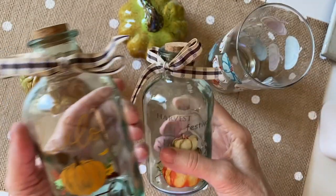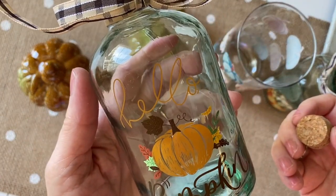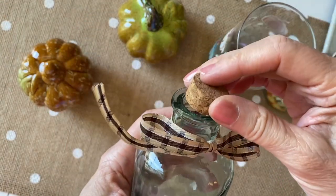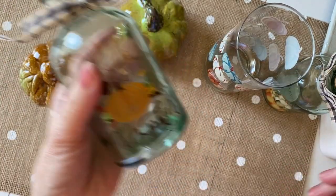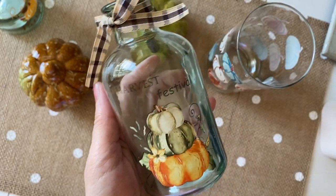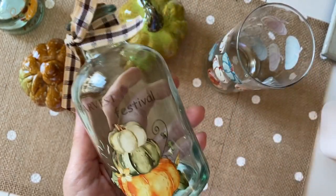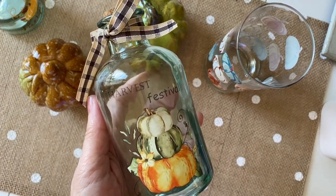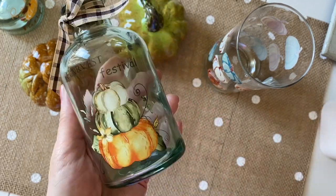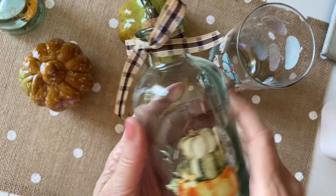So they had these little jars, with a little cork. This one says, "Hello, pumpkin." I'm not a big fan of the words usually, but these little jars were super cute. And then this one says, "Harvest Festival," and it has the little pumpkins. And I just love pumpkins. There's something about the fall that is just amazing to me. And I just can't wait for it to get here. I'm not a big summer person, so it could get here tomorrow and I'd be totally happy, but we're not there yet, so we don't want to rush things.